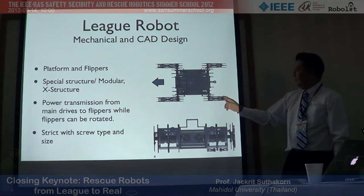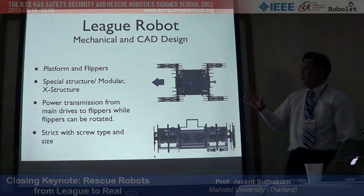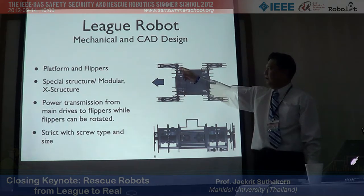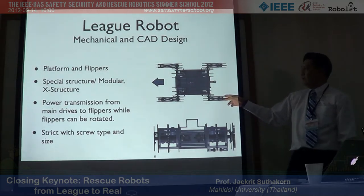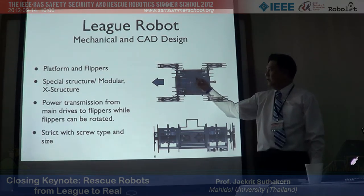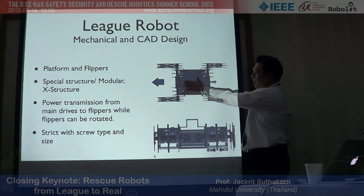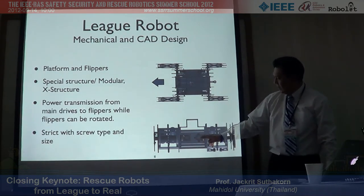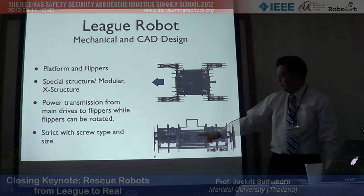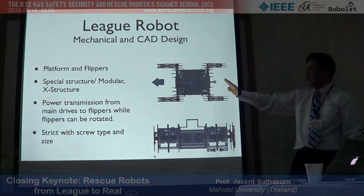And for each of these flippers, we want it to stand strongly at any position that we want during the time that we run into rough terrain. So the selection of the gear system matters. The main motor is here, it's quite large, very strong, fast. So we have to put it down here in parallel to the floor. And we're using right angle gears here, and based on our experience, the friction and everything can hold this steady at 45 degrees with its own weight.